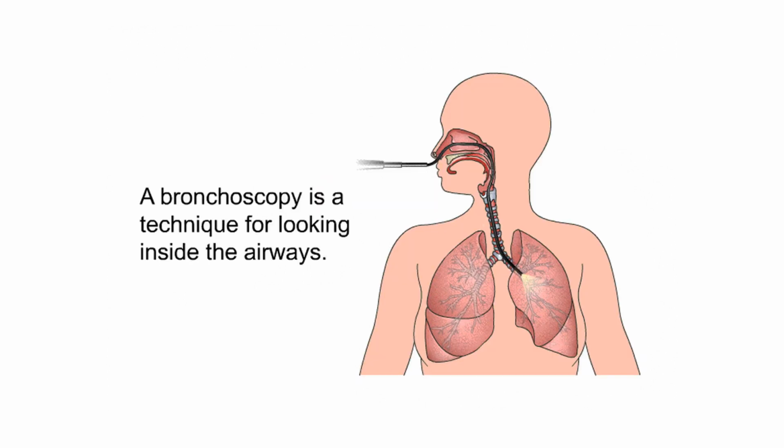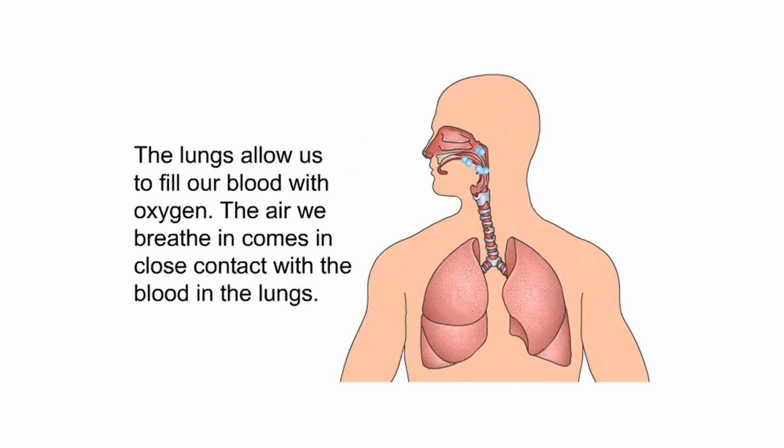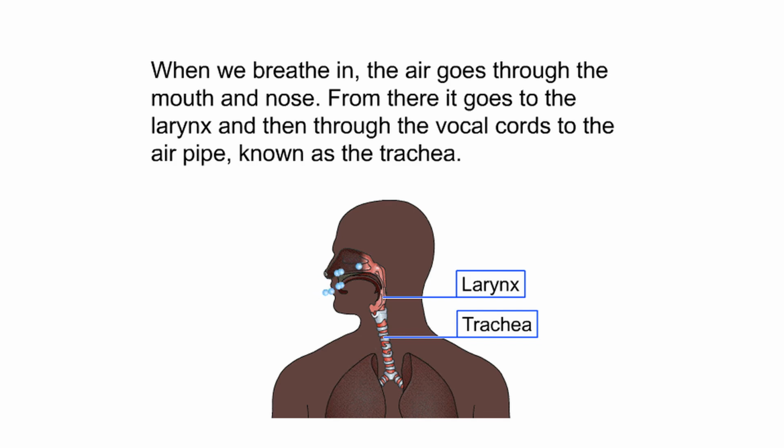Anatomy. A bronchoscopy is a technique for looking inside the airways. The lungs allow us to fill our blood with oxygen. The air we breathe in comes in close contact with the blood in the lungs. When we breathe in, the air goes through the mouth and nose. From there it goes to the larynx, and then through the vocal cords to the air pipe, known as the trachea.